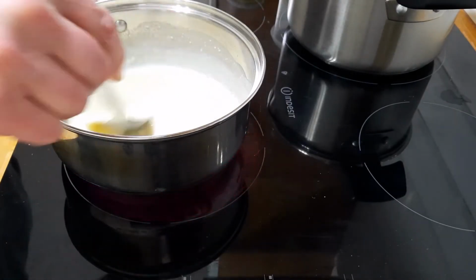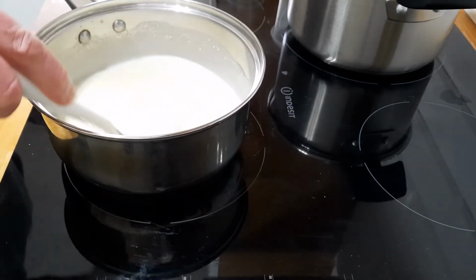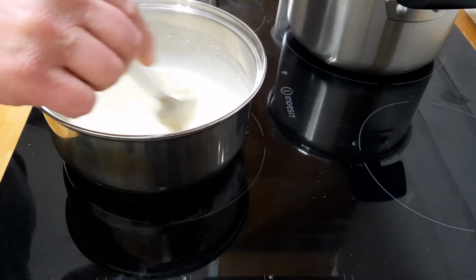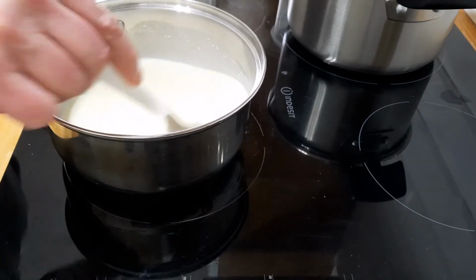And as it starts to warm up, we're aiming for it to just get to boiling point, and then we can decide what we want in terms of any extra ingredients to go into the sauce.